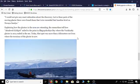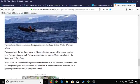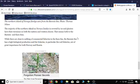Explaining how the glaciers in the area are retreating, the researchers tell how Academic Keldysh sailed to the point in Blagopoluchiya Bay, where the Vershinsky Glacier in 2014 ended in the sea. Today, that spot was more than 2 kilometers out from where the terminus of the glacier is now. The majority of the northern island on Novaya Zemlya is covered by ice and glaciers and have their terminus on both the eastern and western shores. That means both to the Barents and Kara Seas.